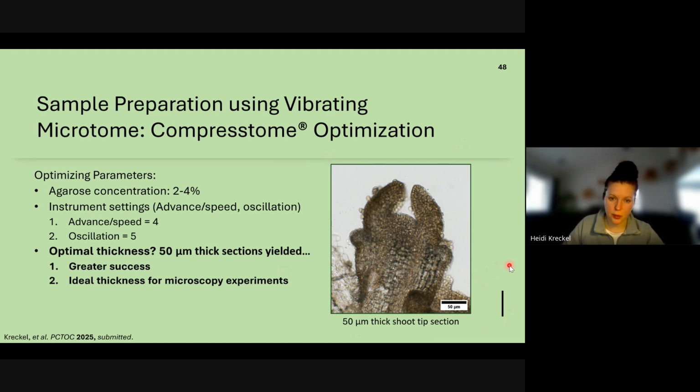I did attempt to go lower in terms of thickness. However, anything below 50 microns is about when we would start to see more variation in sample thickness, or we would have issues with actually just shearing our sample out of the encasing altogether. But what we did find with 50 micron thick sections over 100 micron thick sections is that we had far greater success with actually sectioning these and coming up with great samples, such as the one shown here on the right, and that these were much more ideal in terms of thickness for our microscopy experiments. And this is supported by literature measurements, which also demonstrate that tissue thickness for plants up to about 50 microns are typically ideal for these types of experiments.